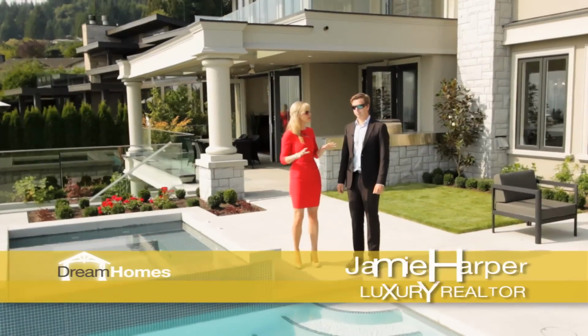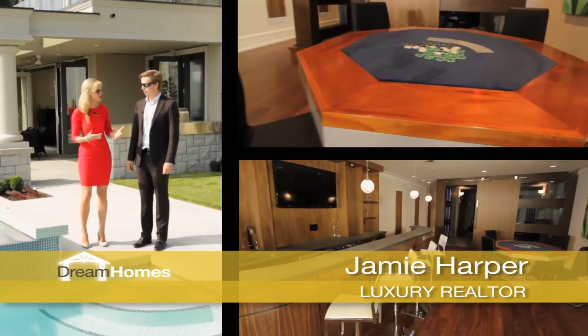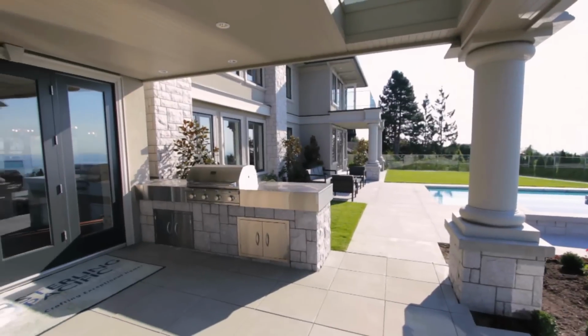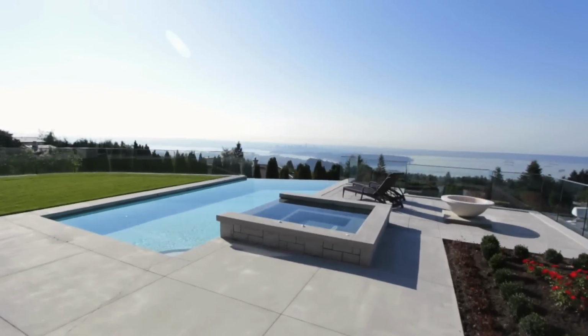Now, Jamie, you said your favorite space in the house is downstairs. Lots you can do down there. But how does it compete with the outdoor area? I love it out here. You know what? It's tough to pick a spot in this house. This area is spectacular out here. The view is unbelievable, and the infinity edge pool really tops it off.